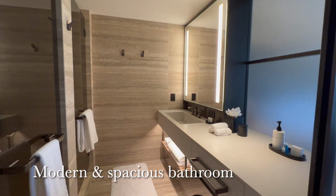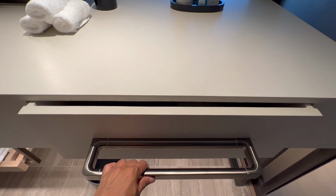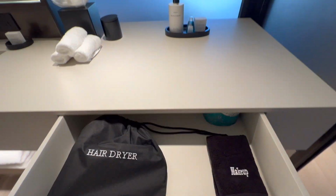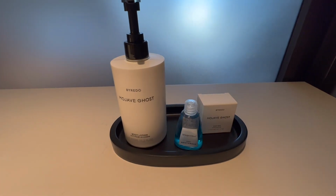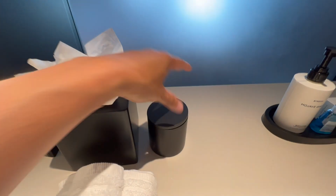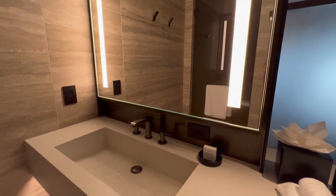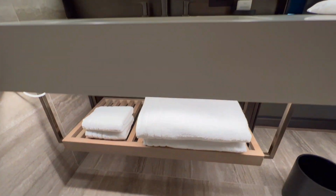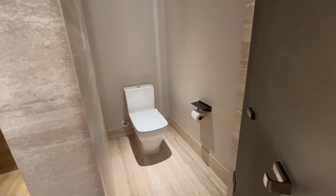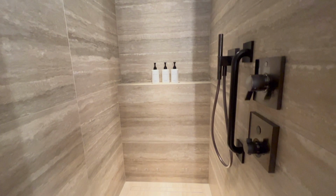To the left of the entrance was the modern bathroom featuring toiletries from Byredo in the set Mojave Ghost. The shower features both Rainfall and standard shower heads as well as a handheld option.